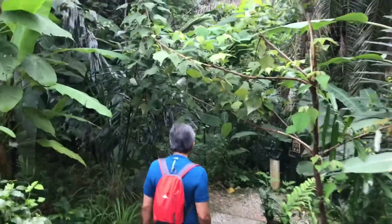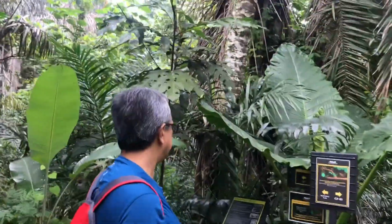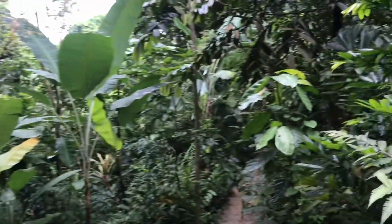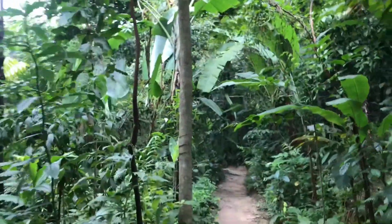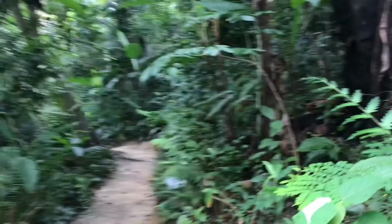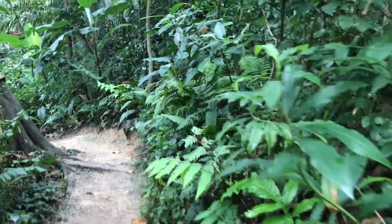Okay, this is the start of the trail. Whoa, not so good for my knees. Where was the knee brace? Tak mana bawa. Oh, fabulous. Ow. Interesting, looks nice. Oh, this is the altitude, 10 meters to next change, whatever that means.